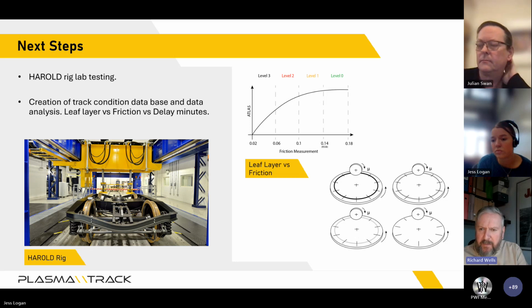Thanks for that, Mike. Moving on to Justin Stroud. Interested to know where it is in use. Does PlasmaTrack have a contract with NR or any other infrastructure managers in Europe?